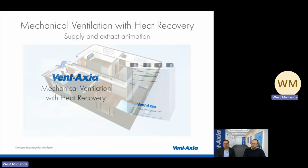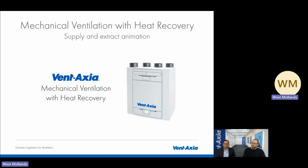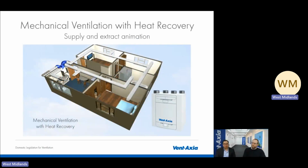Unlike intermittent extract and continuous mechanical extract, background ventilators are not required. Stale and moist air is removed from the wet rooms via the ductwork, which is then extracted to the outside. Simultaneously, fresh air is drawn in from the outside, passes through the heat exchanger where it recovers energy and is then supplied to the habitable rooms. We recommend that the ductwork from the unit to atmosphere, or installed within an unheated space, is insulated to prevent condensation forming.